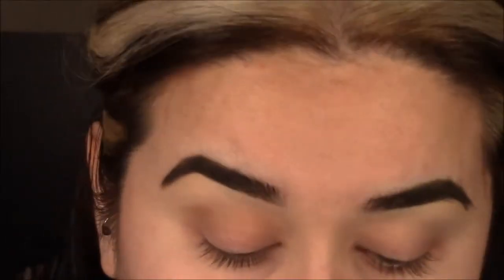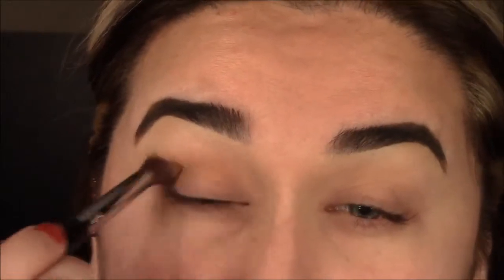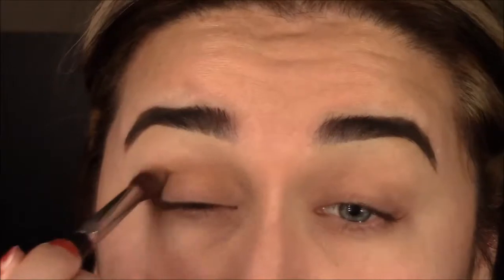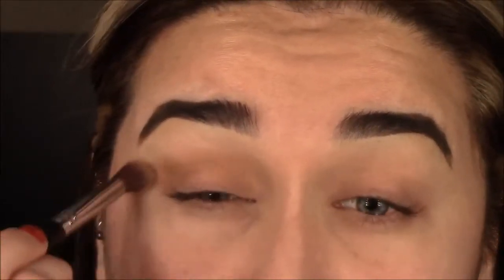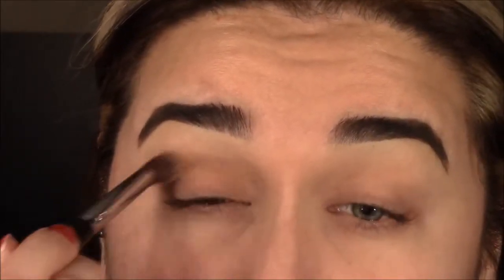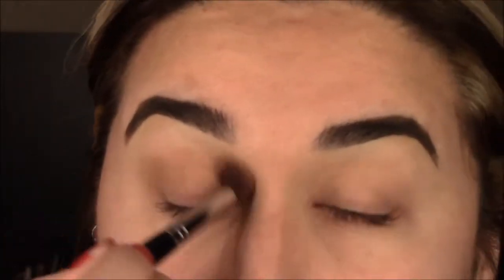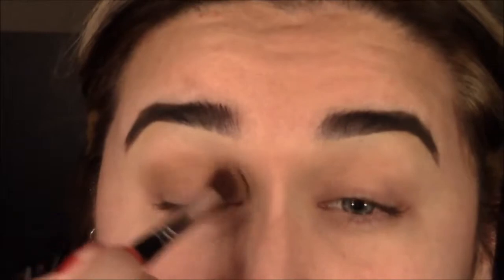And this smells so good. Holy moly. And I'm basically trying to push that in the crease on my EB13 brush. These are really smooth.